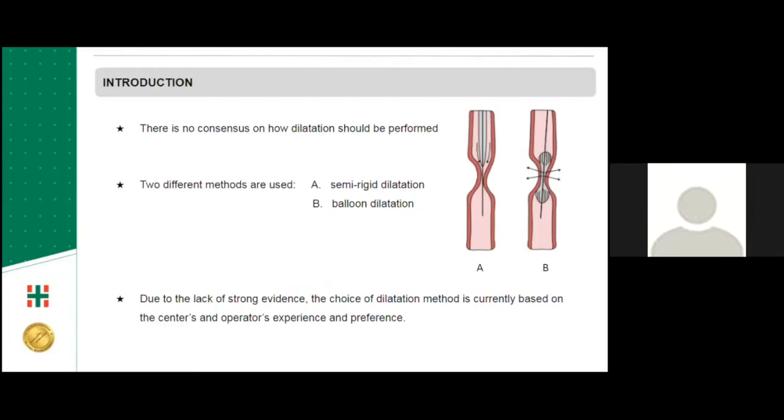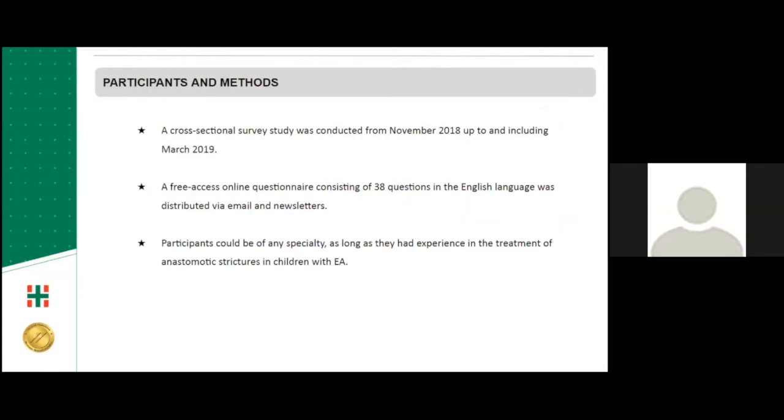But there is no consensus on how dilatation should be performed. Two different methods are used: semi-radial (bougie) dilatation or balloon dilatation. Balloon dilatation applies a radial force over the entire length of the esophageal stricture, while bougies generate shearing axial forces as they pass across the stenosis, as seen in the image. Due to the lack of strong evidence, the choice of dilatation method is currently based on the center's and operator's experience and preference.